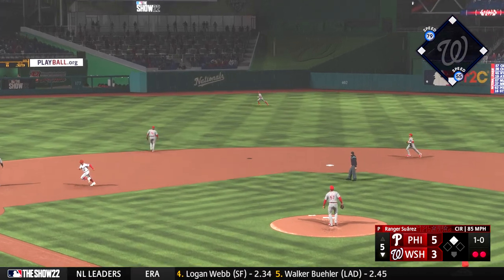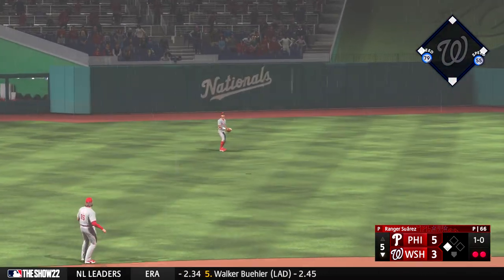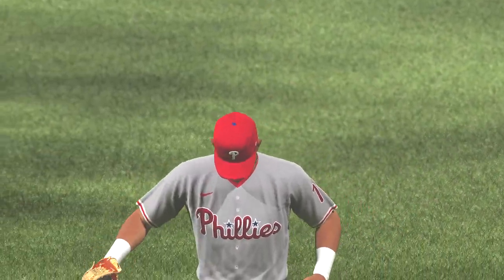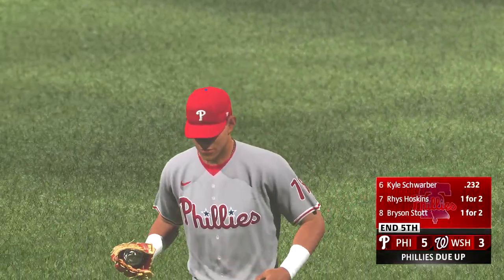Here's a high fly ball out to center. Musiati drifts towards it, and he makes the catch. And that'll do it. Nationals leave one. They're still down 5-3.